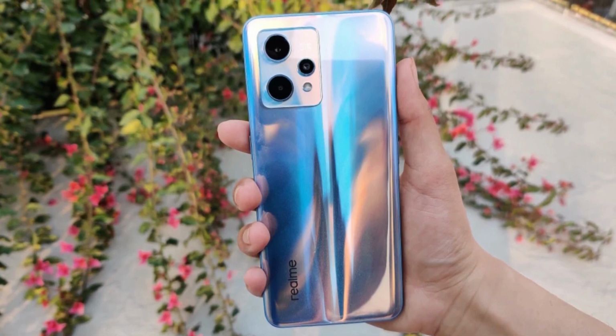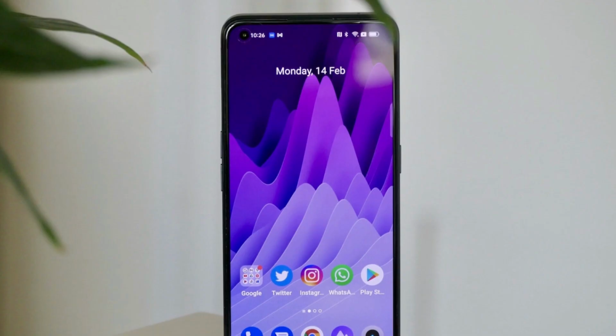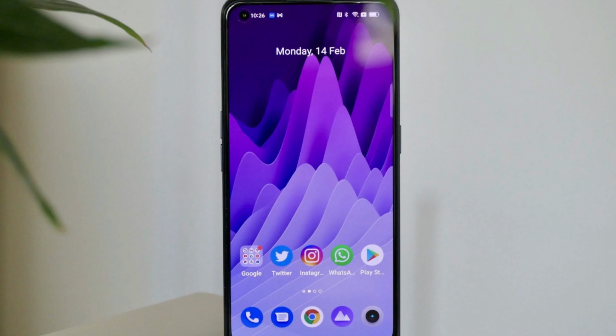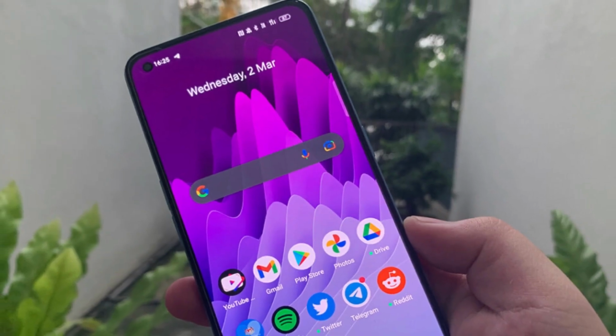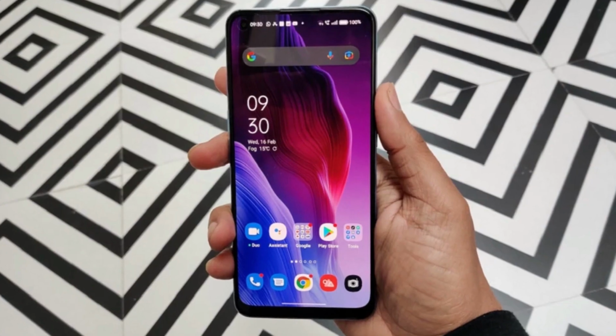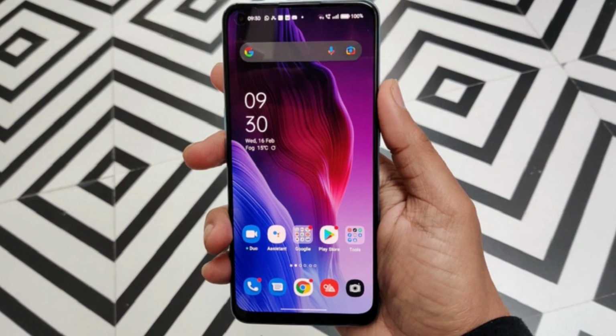The Realme 9 Pro Plus in sunrise blue can be termed as a masterpiece design. The Realme 9 Pro Plus has a 6.4-inch Super AMOLED screen. The screen has an extended 1080p resolution, a 90 Hz refresh rate, and HDR10 support. Unlike its predecessor, the Realme 9 Pro Plus offers an improved 360 Hz touch sampling rate.